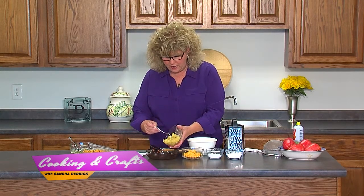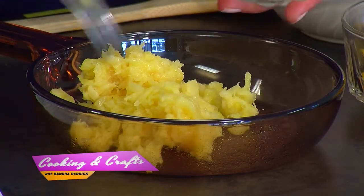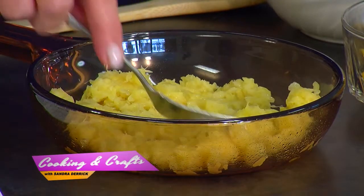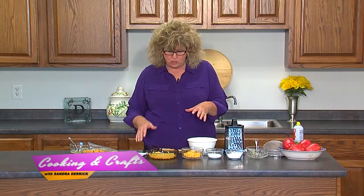So after your cans of pineapple are drained, go ahead and put it in your pan. And you will probably need a larger dish. You'll probably need maybe an 8x8 casserole dish. And you just sort of mash your pineapple down. The reason you want it drained is if you don't, this is going to be real soupy and real juicy, and you want it to have more texture to it.